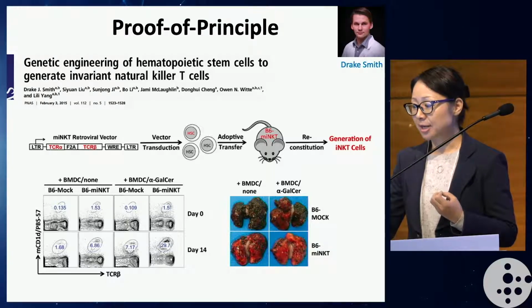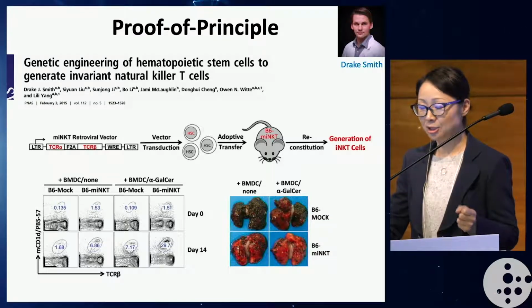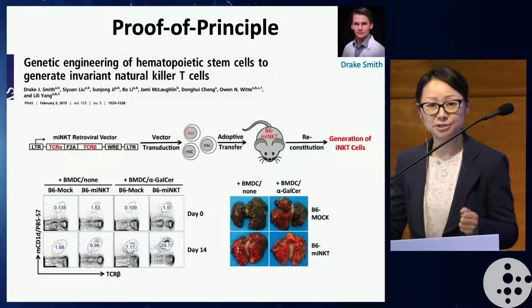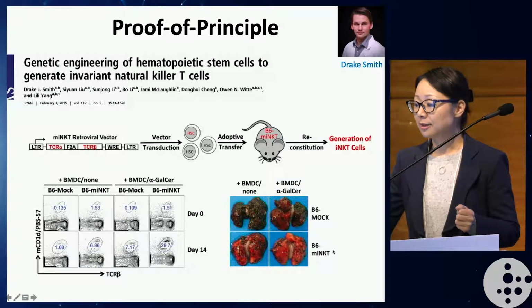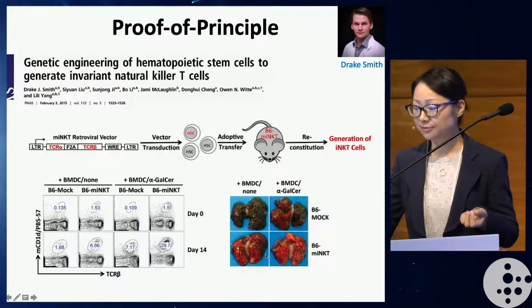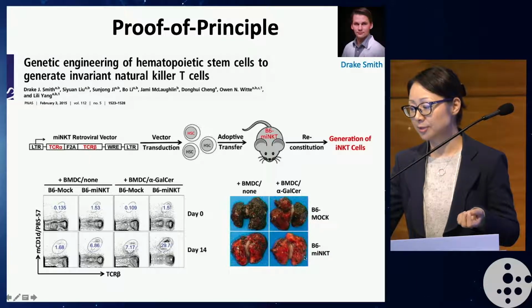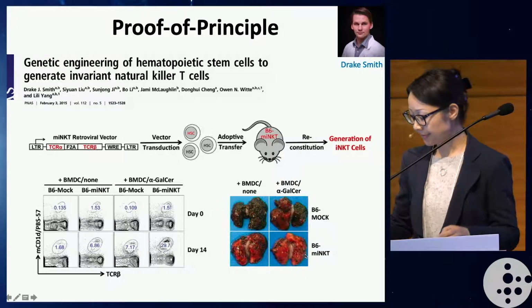In a melanoma lung metastasis model, here shows that untreated mice, you can see all those black nodules. It's a very malignant tumor model. Those are all tumor nodules. So the mice that receive the iNKT TCR engineered stem cell transfer are much better protected, and in combination with alpha-gal immunization, the protection is even better.